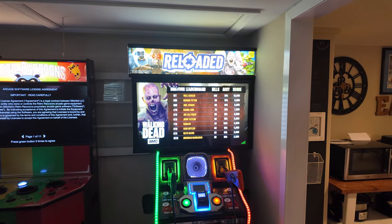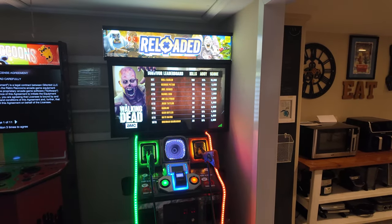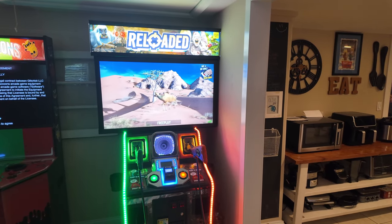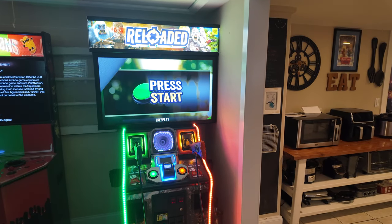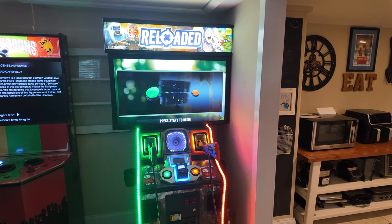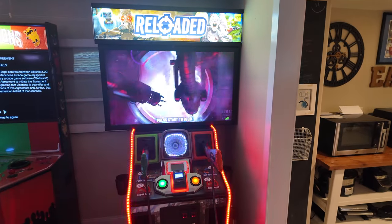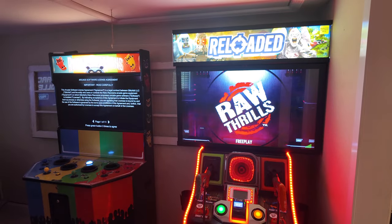As you can see, this is Big Buck Hunter Reloaded. I love this machine. I love the Big Buck Hunter franchise. The fact that I have a real Big Buck Hunter here where I can play against other people at bars and stuff like that, online play, is amazing. And the fact that they keep adding content to this game, like I did a review where they added The Walking Dead to it, it's just an awesome machine. I love this thing, and I'm kind of crazy. It never ceases to amaze me that I actually own a real arcade in the house.